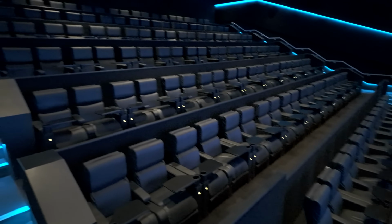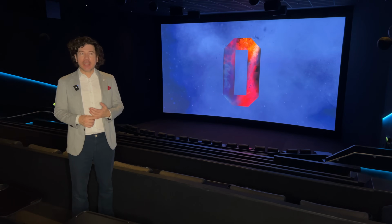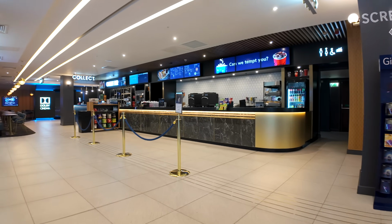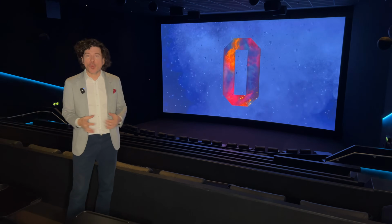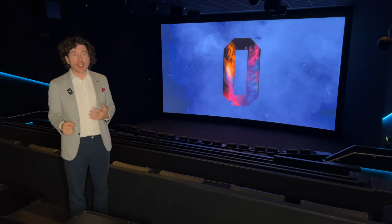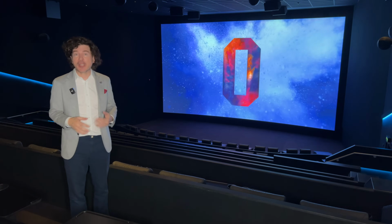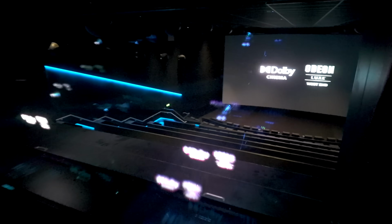I asked Yuri how much Dolby was involved in the design and installation stage of this particular auditorium. It's a very extensive cooperation between Odeon, who is of course as an exhibitor responsible for designing the total cinema, and then we come in with a set of requirements to build this auditorium to the Dolby Cinema specification. And that means that we look into the position of the seats, as I mentioned before, but also the wall treatments, the carpets, and then of course the technical installation in the booth, behind the screen, everywhere around you.